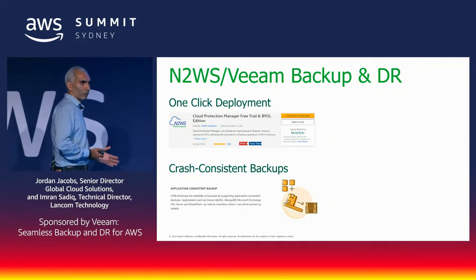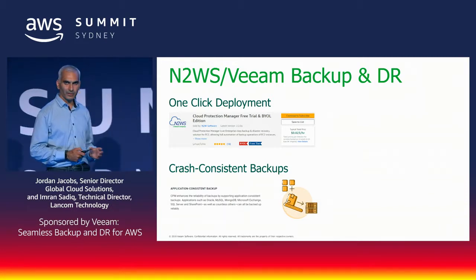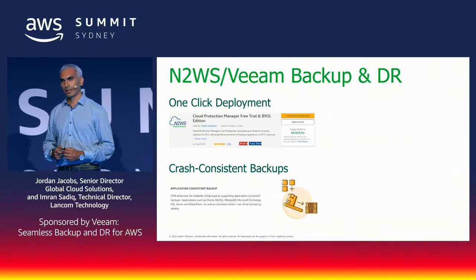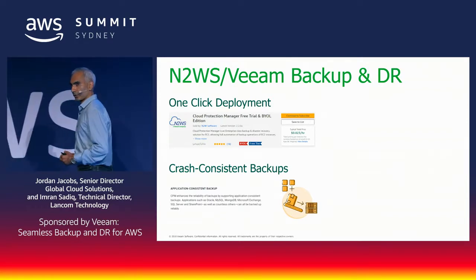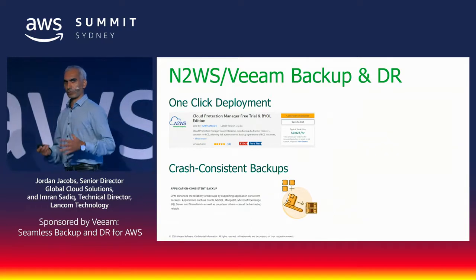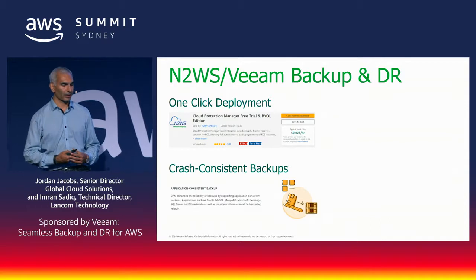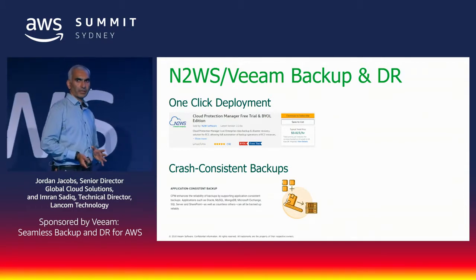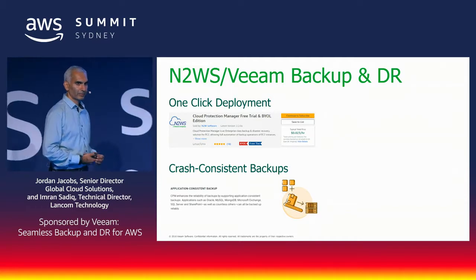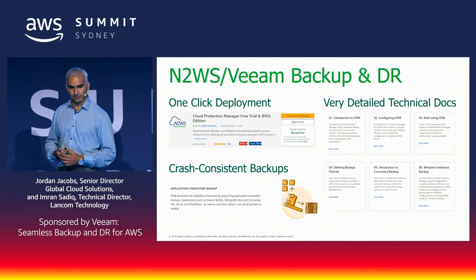Second, it solved our number one problem of crash-consistent backups. That was pretty much the only product at that time which had the agent available for Windows workloads, where you could set it up so that it would provide crash consistency of your AD, SQL, and other databases, as well as pre- and post-scripting for your Linux environments so that all of your data is crash consistent.